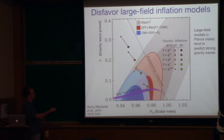And the idea here is that if you write down a form for your inflaton potential, like phi to the fourth, given some fudge factors, like what the prefactor is in front of the phi to the fourth, you would predict a given range of n sub s and the gravity wave background, and you would fall along here.